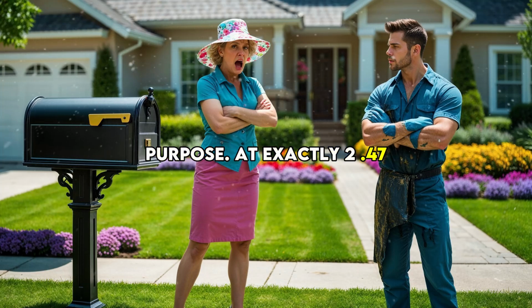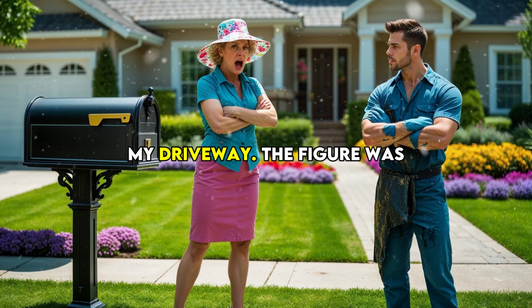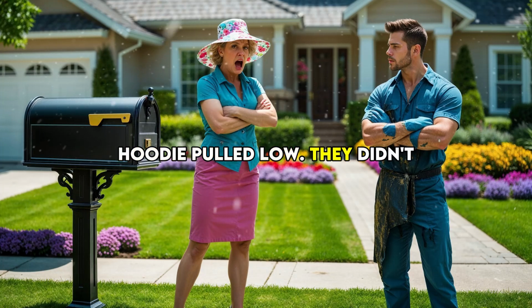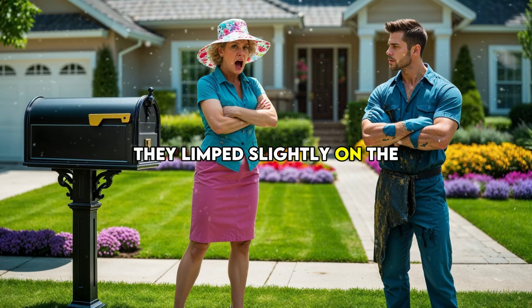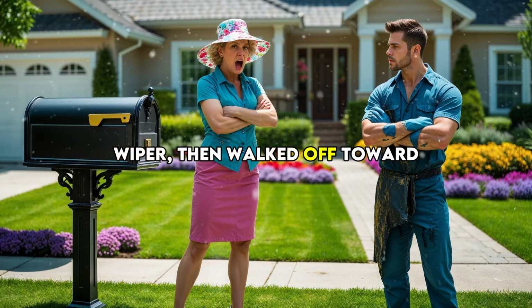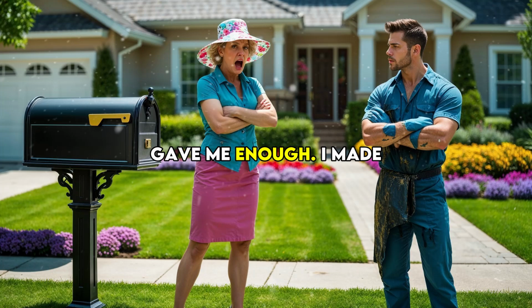At exactly 2:47 a.m., a shadow crossed my driveway. The figure was tall, slim, and wore a hoodie pulled low. They didn't look at the camera, but they limped slightly on the right leg. I zoomed in. The person approached my truck, slipped the note under the wiper, then walked off toward the cul-de-sac. The footage wasn't great, but it gave me enough.